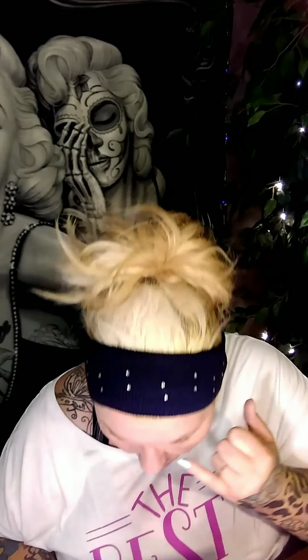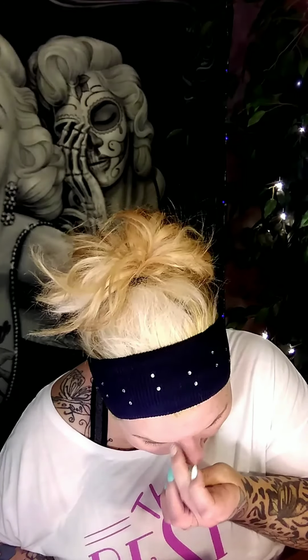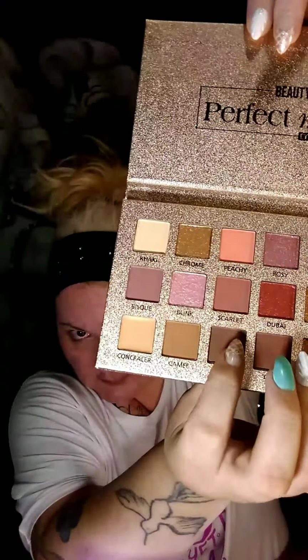So, okay, now, once that is out of the way, now we can get to eyeshadow. I am feeling maybe... let's do Scarlet. And Scarlet is this one right here.